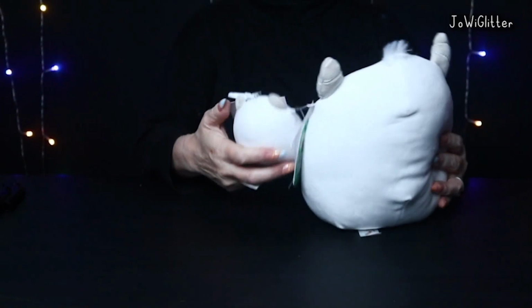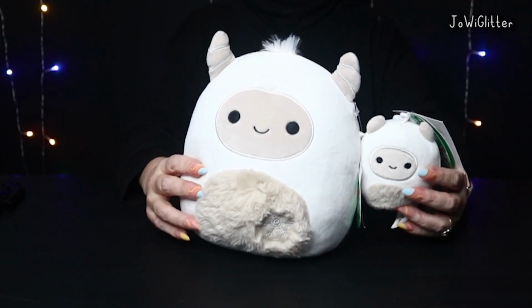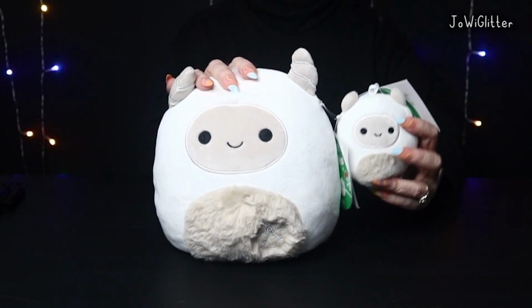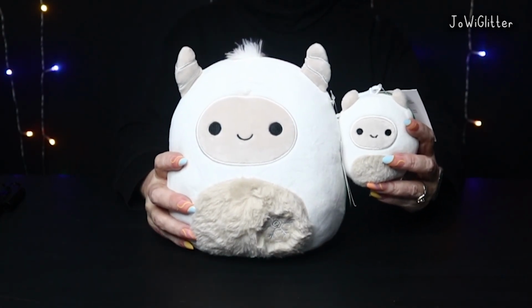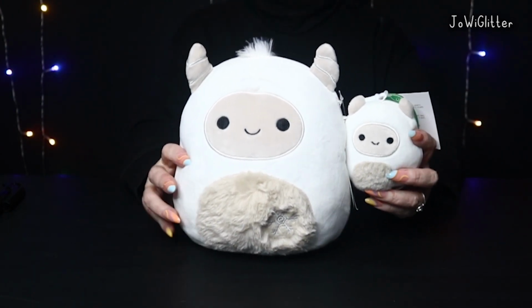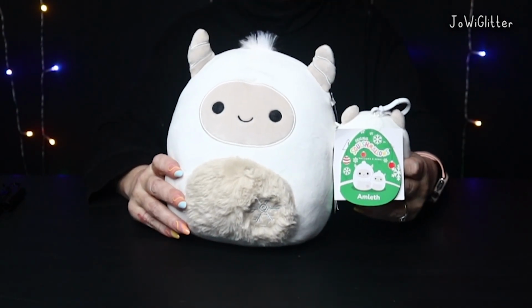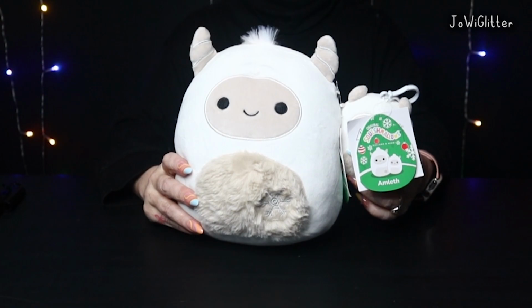Package in a package. Oh. And we have the Amleth Yeti set. So it's an 8-inch Amleth and a clip Amleth, and I believe these were Canada exclusives. Correct me if I'm wrong, but I do remember it was hard to find these. We already did an Amleth turn, so let's move on to the next ones.